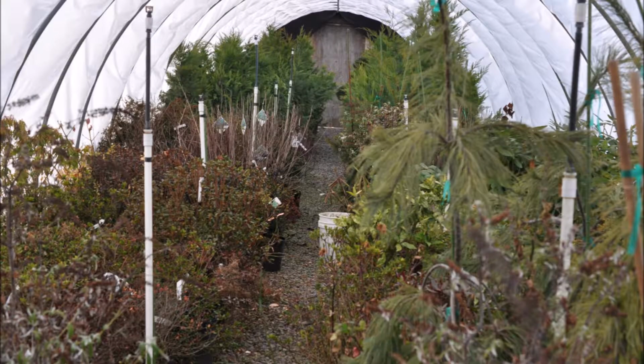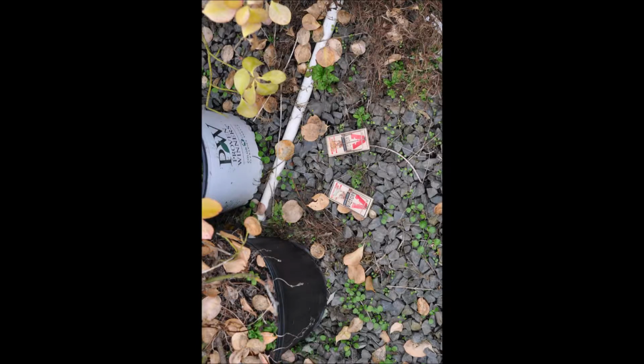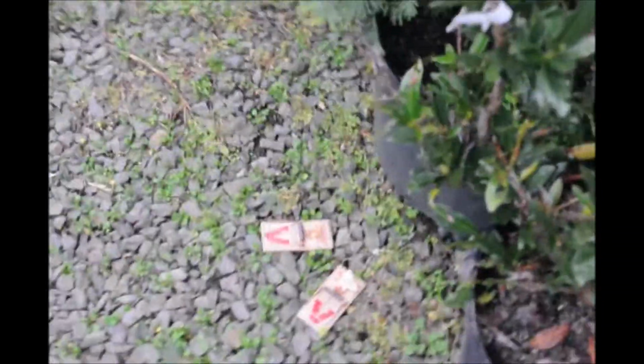Inside one of our greenhouses, I placed a bunch of traps. I figured this would be a good spot to monitor. Inside this greenhouse, I actually have a deadfall trap for mice to see if that works as well. As you'll see when we get back, these are the results of what happened after one day of these mouse traps being placed in strategic locations around our farm.